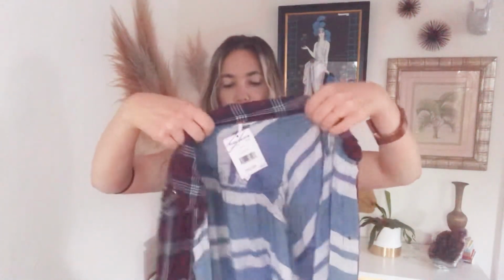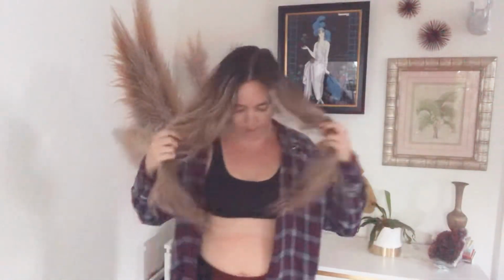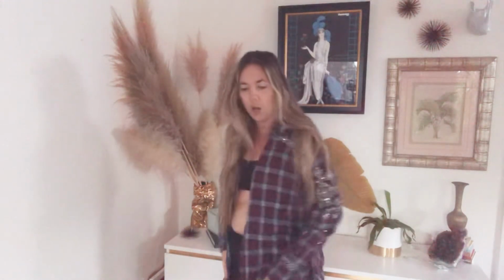So this really cute Free People, you guys know what the Free People tag looks like, right? I would hope by now. It's this amazing embellished long tunic length top. Should I put it on? I'm just going to put it on because I can. It's super cute and oversized, I think this is a size small, with a contrasting interior, super cozy, but it's got that bejeweling all over it.